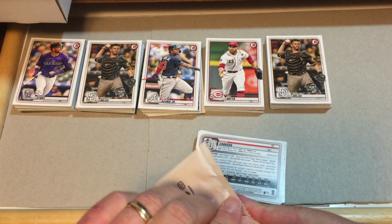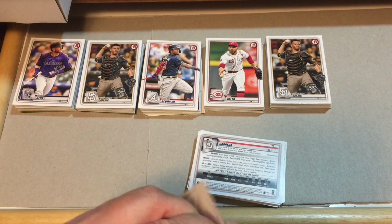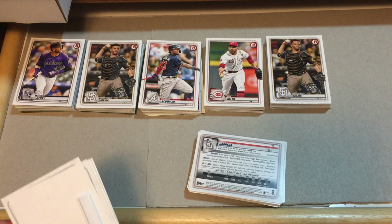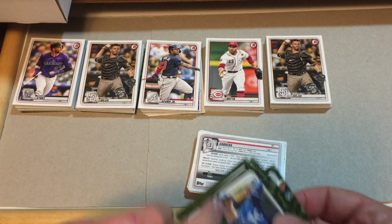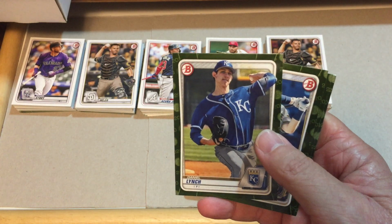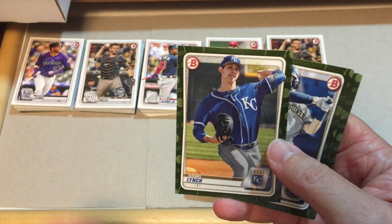Rooting for Miggy to get his 3,000th hit here. He has a really good year. He can get that next year. And he's also approaching 500 home runs, which he could get next year. I think he's 12 short.